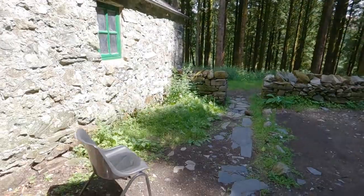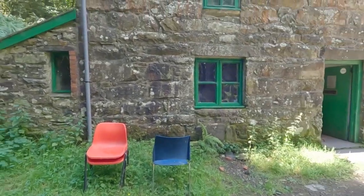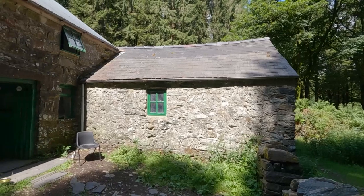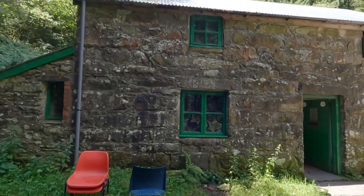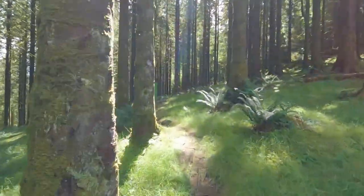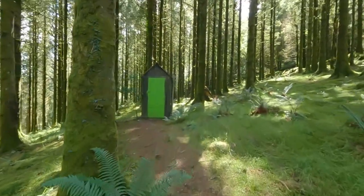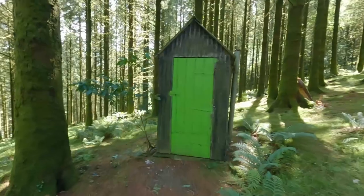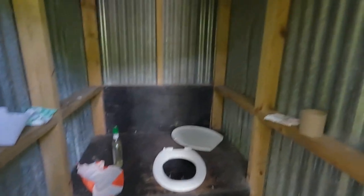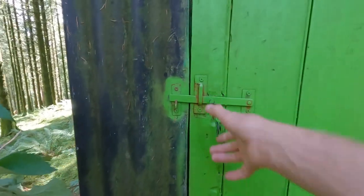Right, take a look outside. A few more chairs. Yep, very nice. Let's take a look over here. You've got a toilet over there. It's probably just a composting one, but I could be wrong. Let's go and have a look. I don't think I'll be sticking around in there for very long. Right, close that back up.